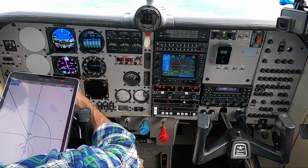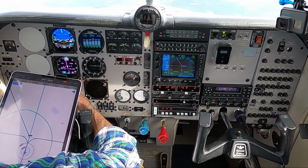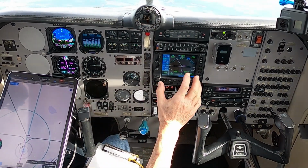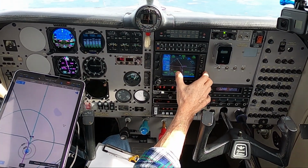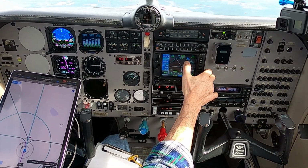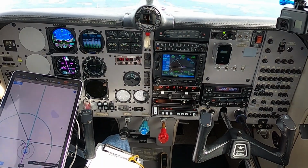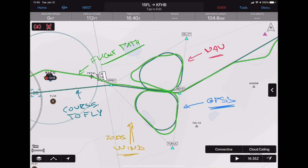So obviously GPS steering, roll steering mode gets the predictive information for the turns from the 530 instead of just reacting to the CDI. Much better. As you can see, this is the flight path actually taken by the aircraft with the autopilot and NAV mode in the top triangle and the GPS steering mode in the bottom triangle.